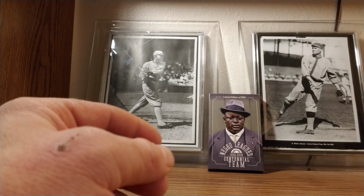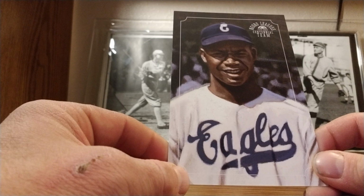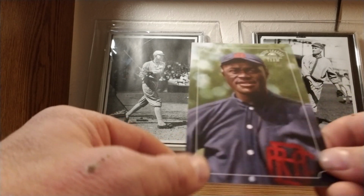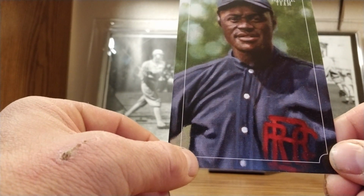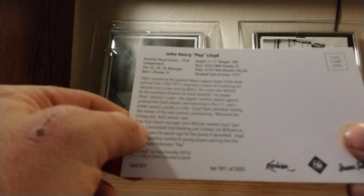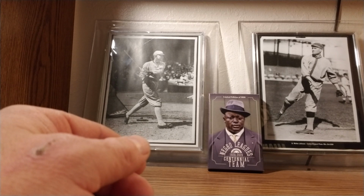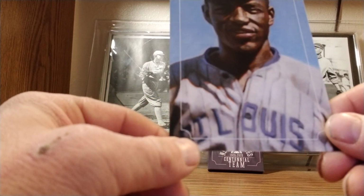Inside infielders, they call it, or the middle infielders. There's Larry Doby of the Newark Eagles. And John Henry Pop Lloyd. Pretty recognizable. If you collect Negro Leaguers, his face is one of the more recognizable ones. And then one of the greatest shortstops ever in the Negro Leagues, perhaps the best. Willie Wells, El Diablo, the Devil.